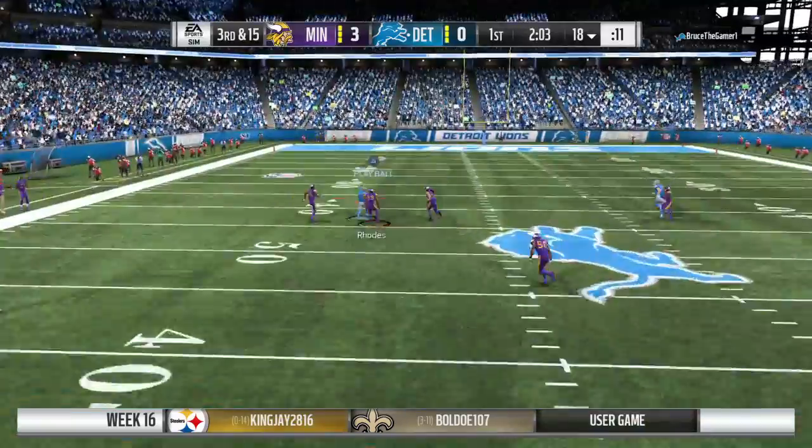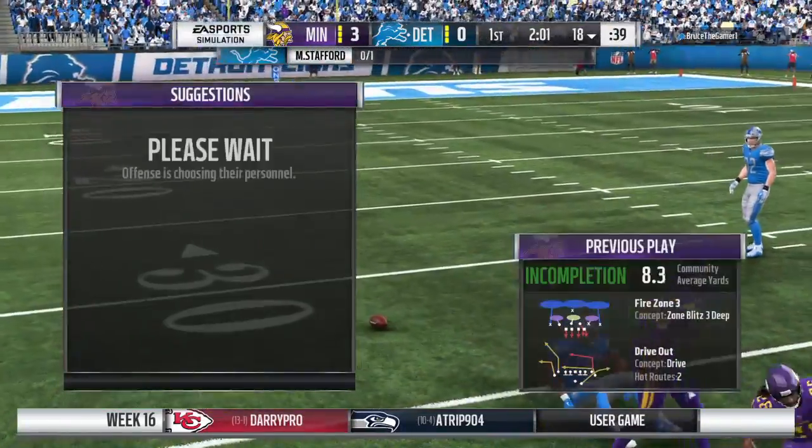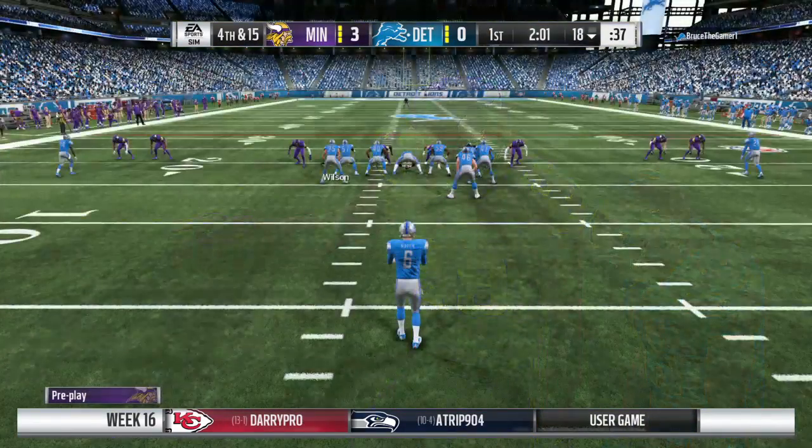3rd and long. It's Stafford. He's going to let one fly for Tate. And that one incomplete. Had some position but couldn't hold on, and it brings up 4th down.